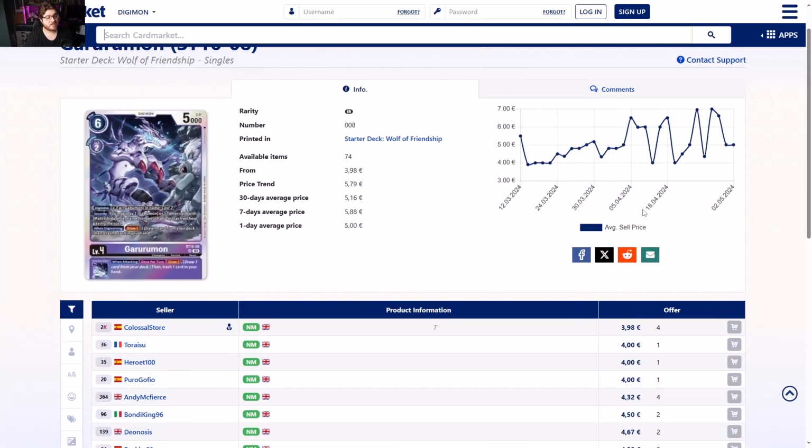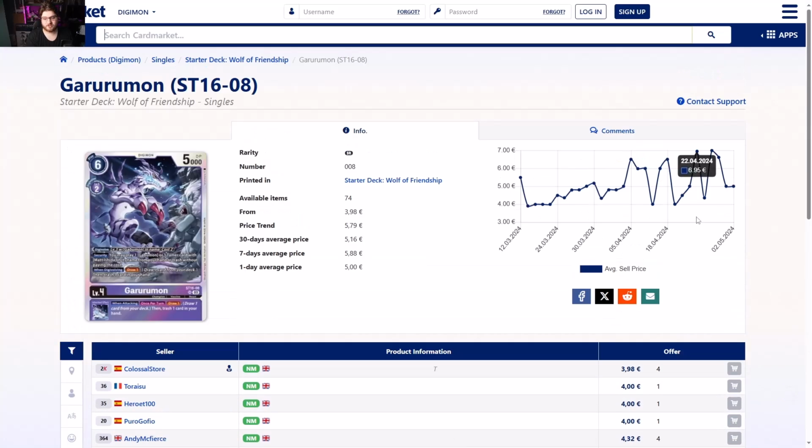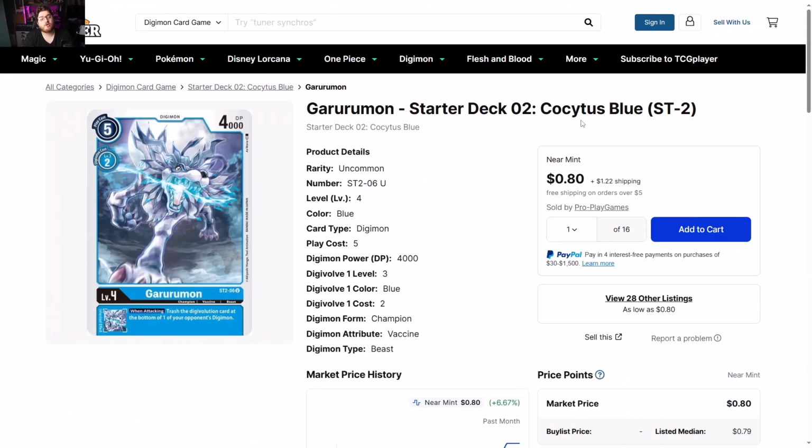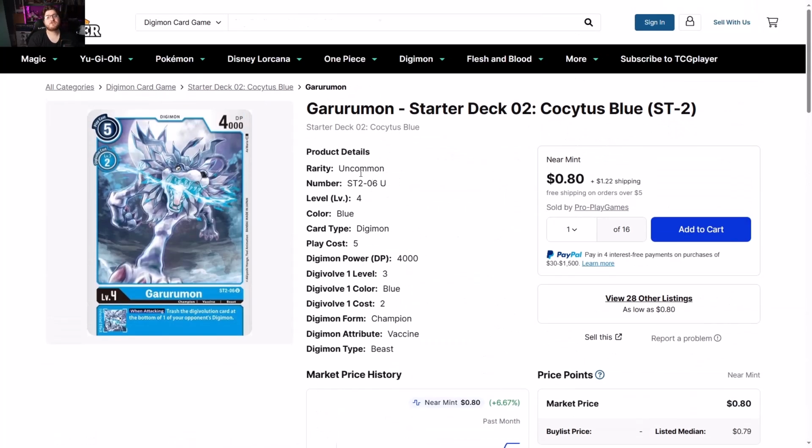We got Europe side, you guys are not looking too hot. We're at €4 to €5, not good. Garurumon starter deck 02 though is starting to see some traction movement. This is because of the new BT EX7. This card is probably going to see play in the Hexablau deck, which basically trashes the Digivolution cards at the bottom of your opponent's Digimon.